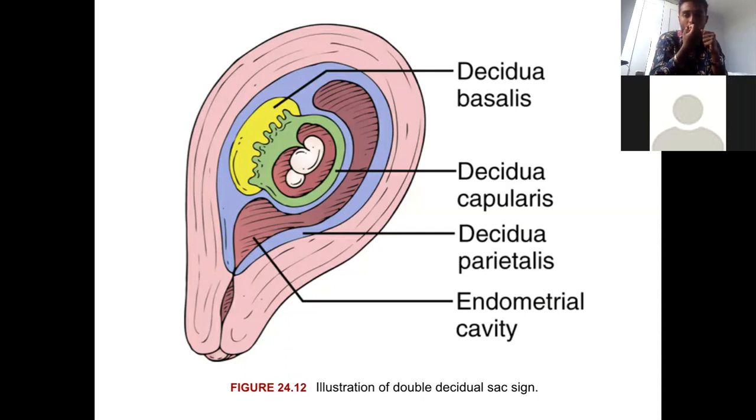I thought the decidua basalis was part of the endometrium. Yeah, the part that's connected once it implants, the part that's in conjunction with the endometrium, is decidua basalis, right? And then you have the part that's not embedded. Only one side of it is embedded. The other side is on the endometrial cavity, and that portion is called the decidua capillaris. And then you have the cavity, and on the other side, the other side of the endometrial wall, that's the decidua parietalis.